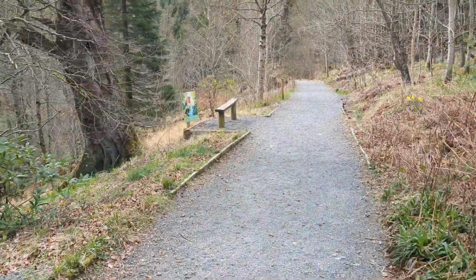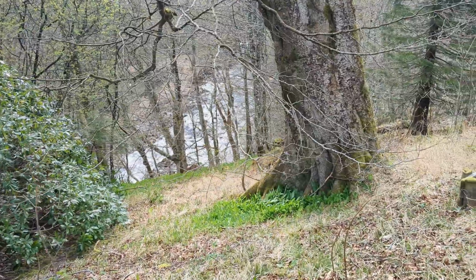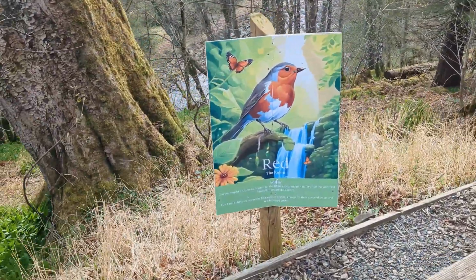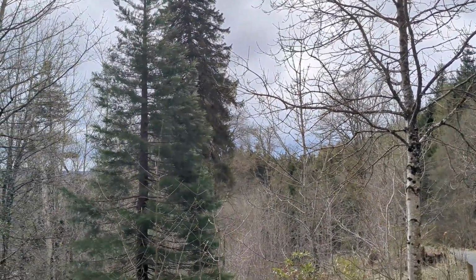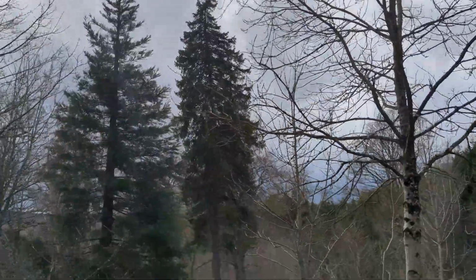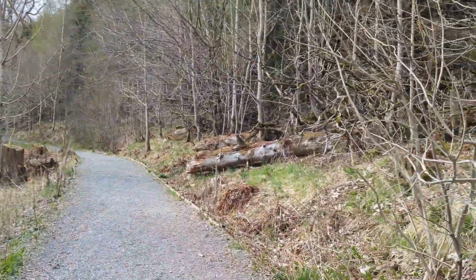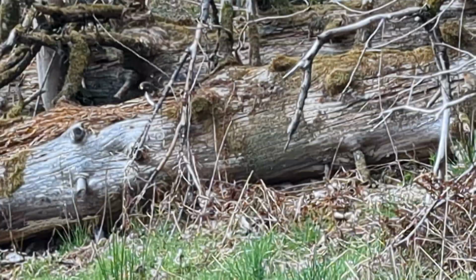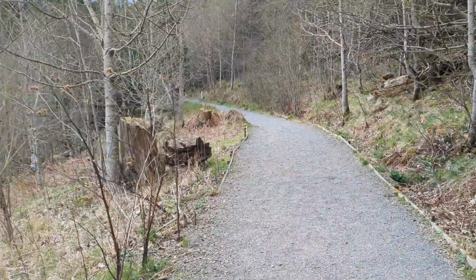So we're going to continue down this track and start to see the River Tees down there. Robin. If you listen, you can hear a robin singing. There we have a robin there. Just going to zoom the camera in. Oh, it's moved. As soon as I zoomed in, it moved. That's nature for you. We are in the animal's habitat.